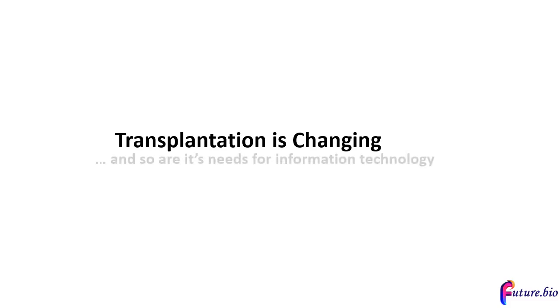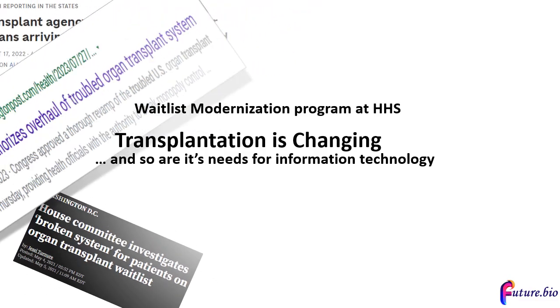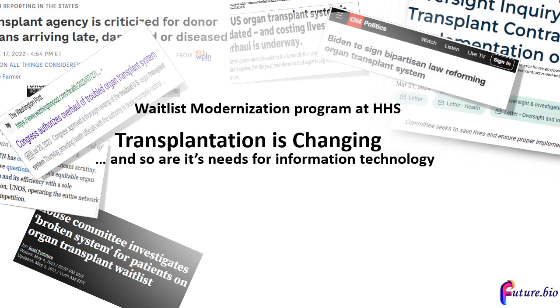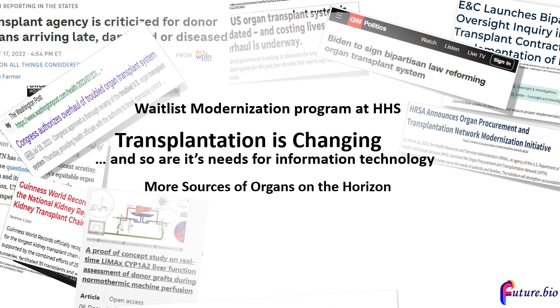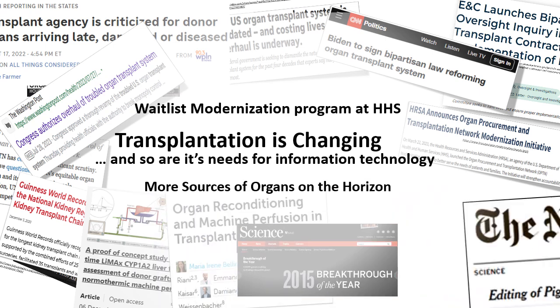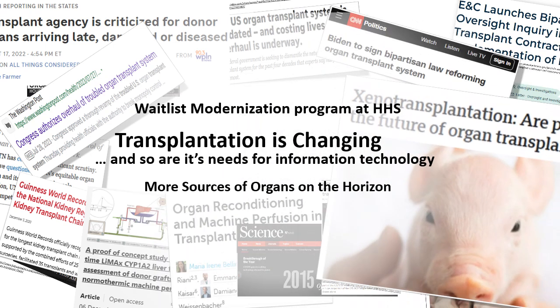Transplantation is changing, and so are its needs for information technology. Congressional hearings spawned bipartisan legislation to modernize the government-supported transplant waitlist. Beyond, new sources of organs promise to relieve the organ shortage, including new devices that can resuscitate organs from donors not previously considered, and genetically engineered pigs for xenotransplantation are on the near-term horizon.